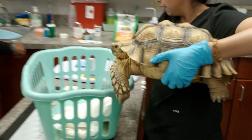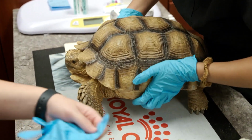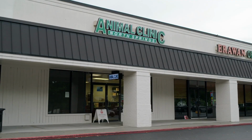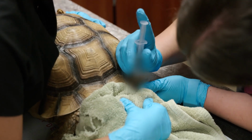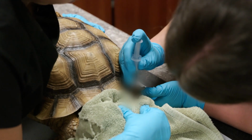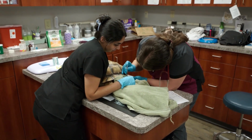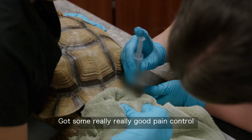Oh, you're beautiful. Oh, baby. She's real strong. Holy moly. Okay. You're doing great. Ready? 1, 2, 3, poke. In Atlanta, Georgia, Arvid and his team are facing challenging amputation surgery on 7-year-old Tortoise Bedrock. It's gonna make you feel better, I promise. Got some really, really good pain control.